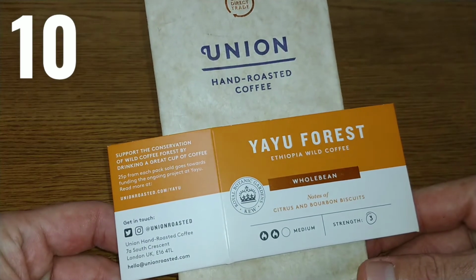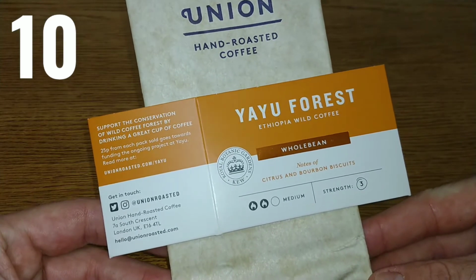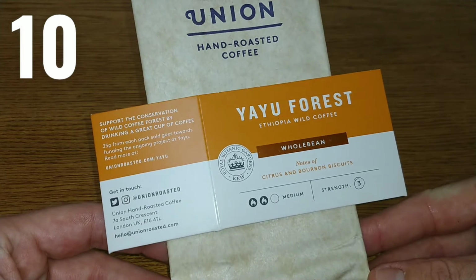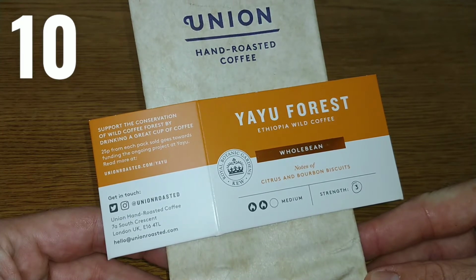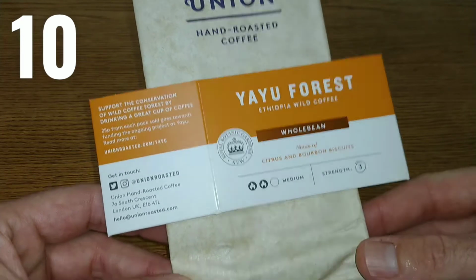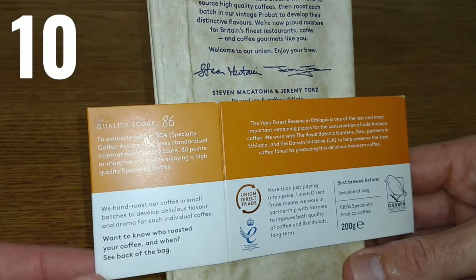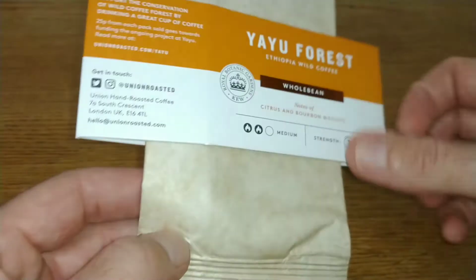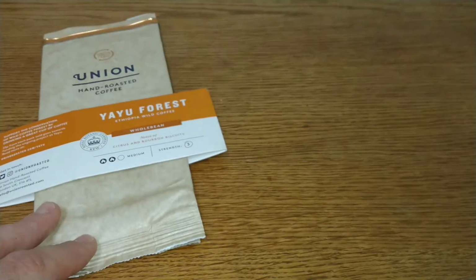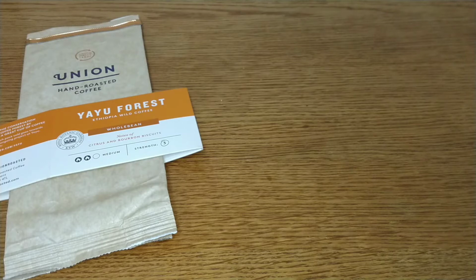This is the Union Coffee Yew Forest Ethiopian coffee beans, and I purchased this one in Sainsburys. It was fruity, biscuity, quite strong, a decent Ethiopian coffee, but a bit overpriced at around the £5 mark. Nice packaging, but that probably added to the price. It's got a quality score of 86, and that one scored a 3.75 out of 5, and I think the first sort of 6 or 7 coffees all scored the same score here.